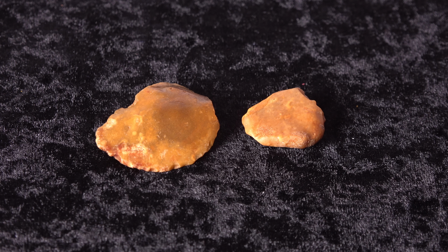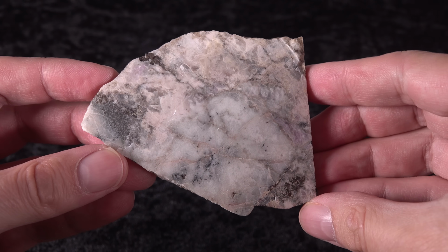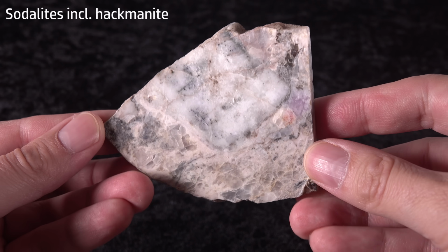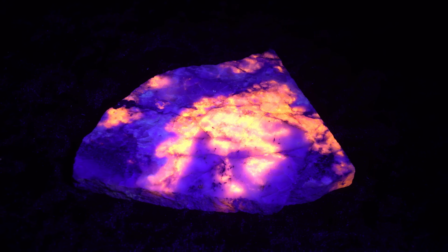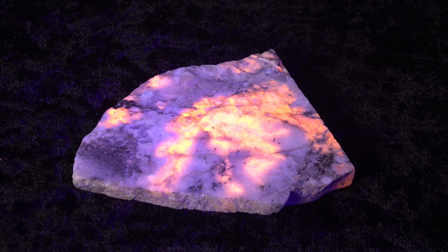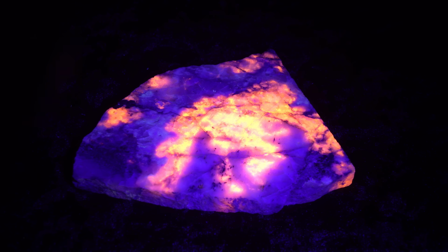Here are two examples of rocks that have fluorescent edges, but they are not amber. There are also minerals that have much stronger fluorescence. Here's an example from Greenland. I believe this contains various flavors of sodalite, including hackmanite. On the normal light, it looks like marble, but on the UV light... Wow! This is just nature showing off. With glasses on, it reminds me of lava. What a beauty! Click like if you agree.